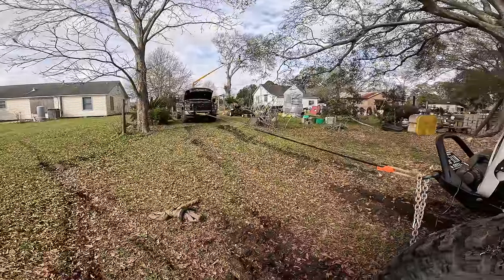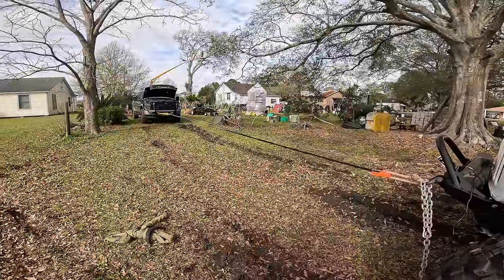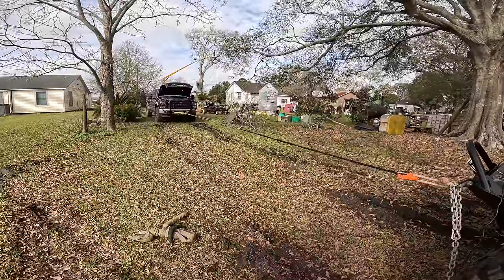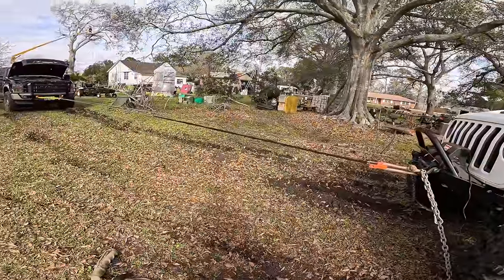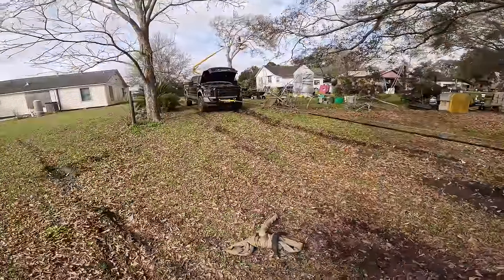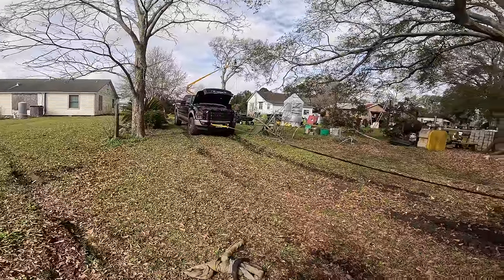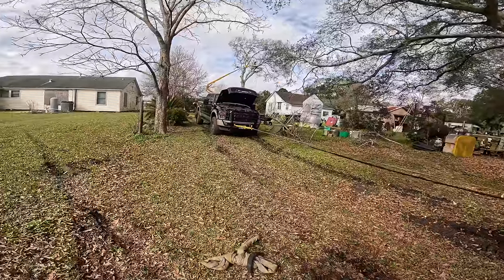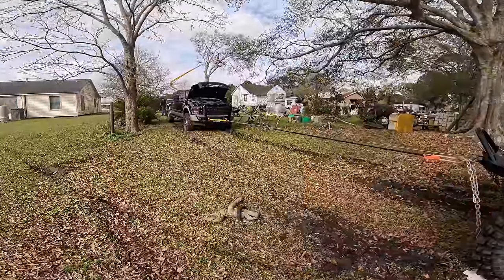Duty cycle my winch a little bit. Normally don't like running them as hard as I am, but it doesn't have a whole lot of load on it right now. Catching another soft spot there. Digging in again.